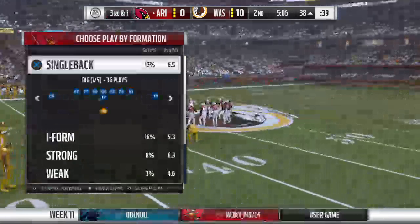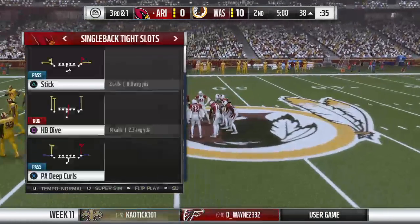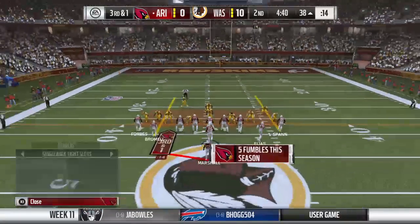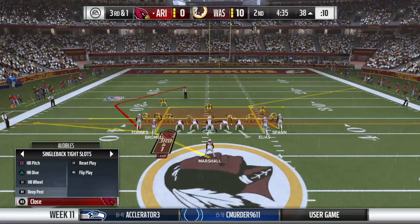Coming up here, this defense looking for a 3rd down stop in the second quarter. And on the outside, they're playing press coverage. And I see an extra defensive back on the field. Little surprise here on 3rd and 1.